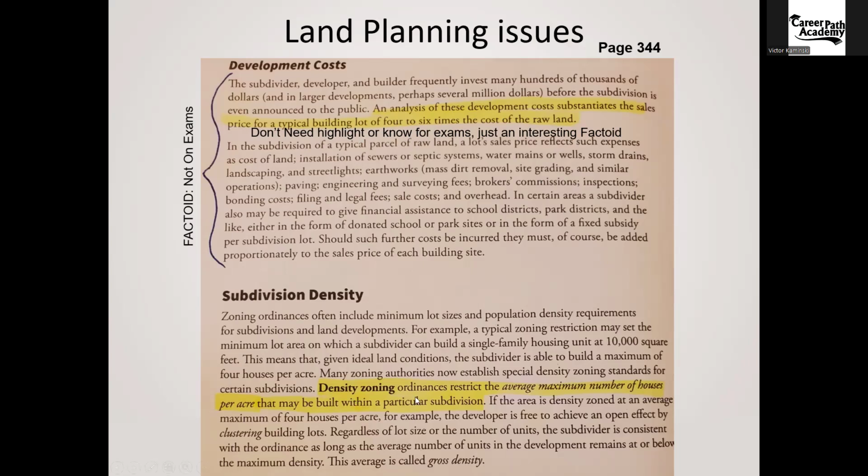But down here, density zoning. What is density zoning? These are ordinances that restrict the average maximum number of houses that can be built per acre. Another way of saying that, which sounds different but means the same thing, is zoning for building the most homes possible per acre. So it restricts the average maximum number of houses to be built per acre, or zoning for the most homes that can be built per acre. That's two different ways of saying the same thing. It's density zoning.